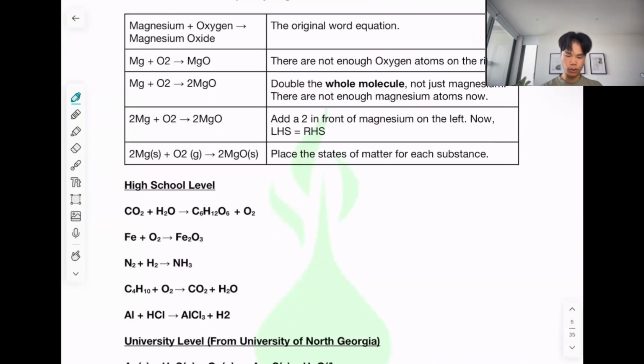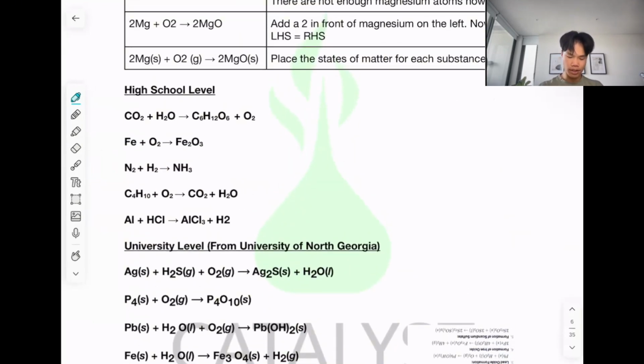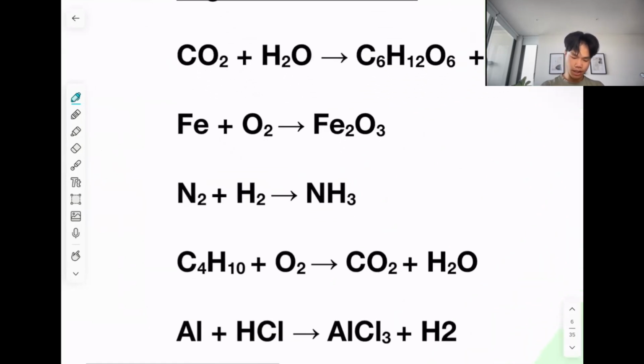A few more difficult ones to balance here. I think you've got the basics. So have a go at this one here, a tougher one. Okay.